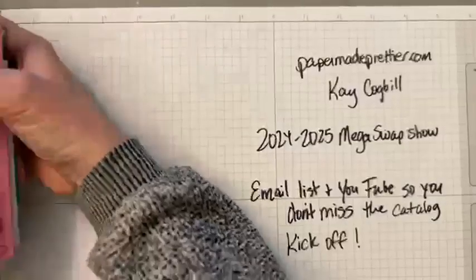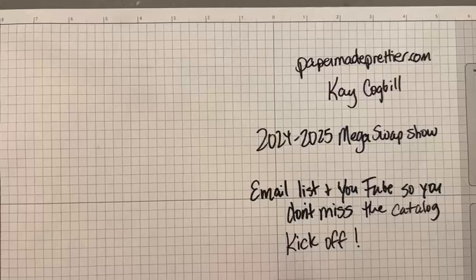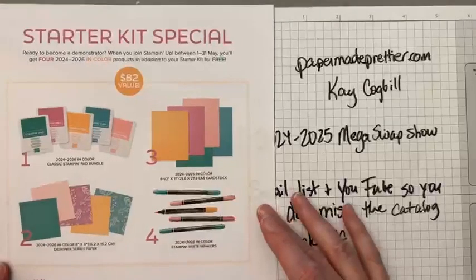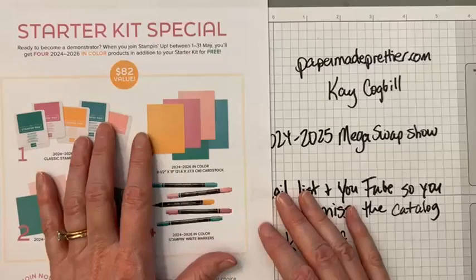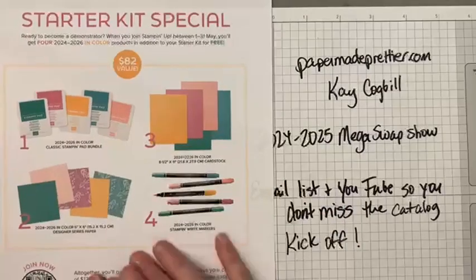Now, let me tell you how to get them all for a steal. We always want the best deal, right? Because to be honest, we want everything in the catalog, so we want to see how we can get it all at the best price. So starting May 1st, this is fantastic. I absolutely can't believe that this is happening, but we have a starter kit special where you get $82 worth of goodies with your starter kit. That's only $125 for $99.